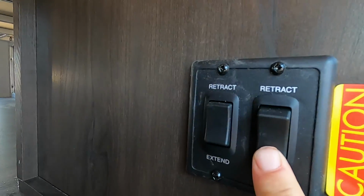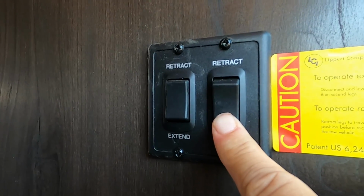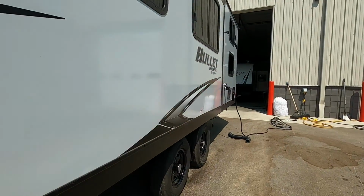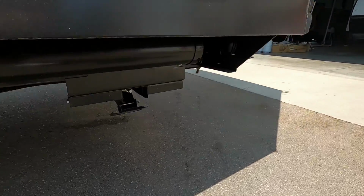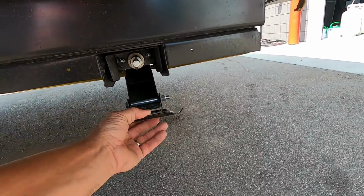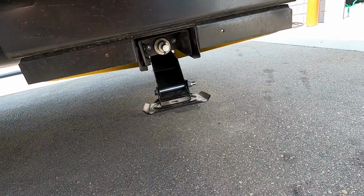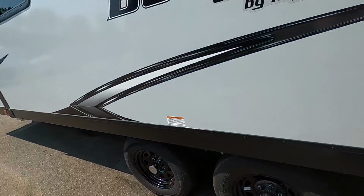I'll send them down in the back one time. Just walk back there and show you them working here. And there's where those are located. So have someone up in front. Sometimes you may have to adjust this foot a little bit as it's coming down. It's just on a little bolt. But get them down on your jack pads. You've got your unit level and stable.